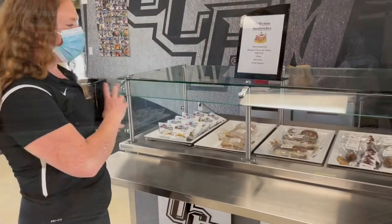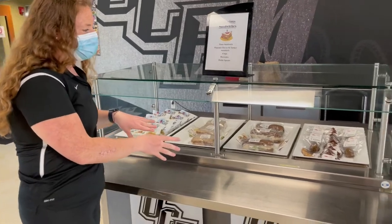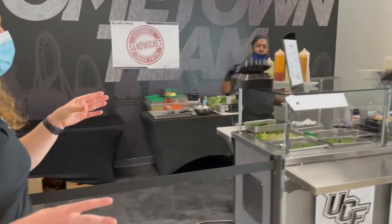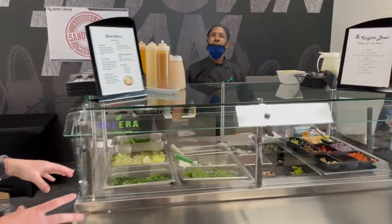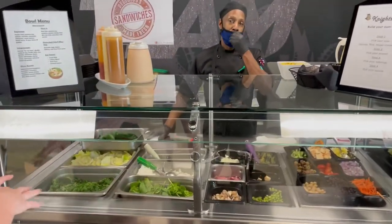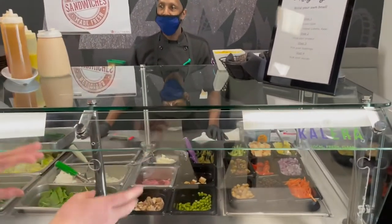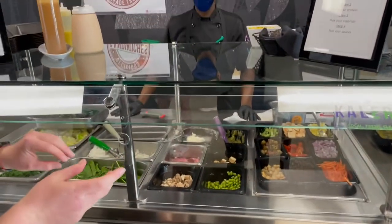We have some cold stuff too. We have some prepackaged sandwiches, and then we also have a salad and power bowl bar. You can get your base, some kale, spinach. There's also rice, quinoa. Then your protein. Usually there's some chicken, tofu, and then.